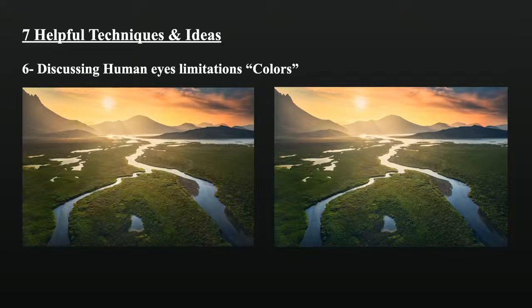So understand what the limitations are, what your eyes get used to so that you don't notice them anymore. Once you find that, study your own eye. Once you find that, try to counter it by the end of any edit and then compare. This will save you a lot of time and will get you better results. Okay?